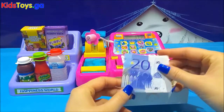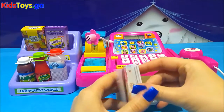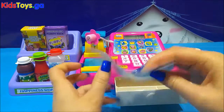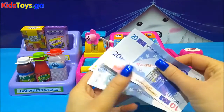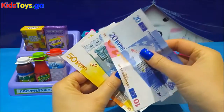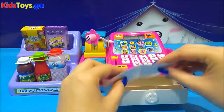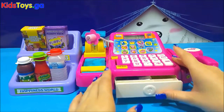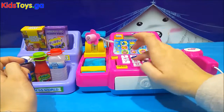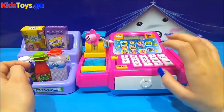Let's get the money out. This is paper money. Oops, not paper money. It's play money. I mean, it is paper money, but it's toy money, right? You need money to buy. That's the way it is. Put it back. Fold and back. Okay. Tap, tap. Beep, tap, tap, tap.